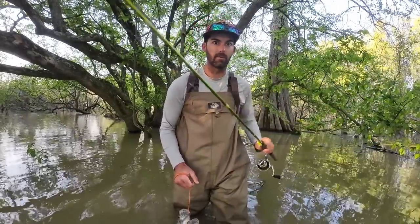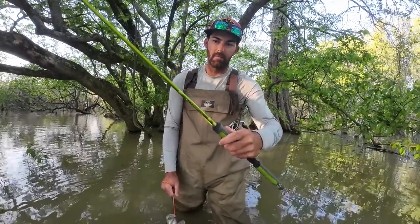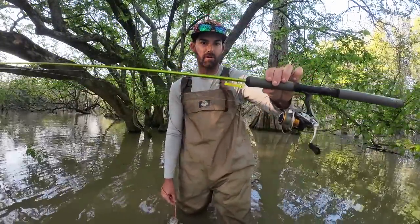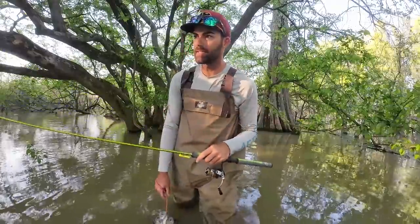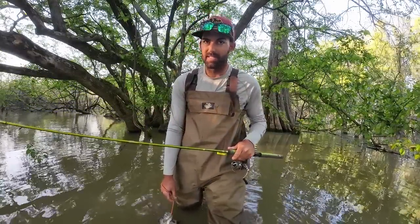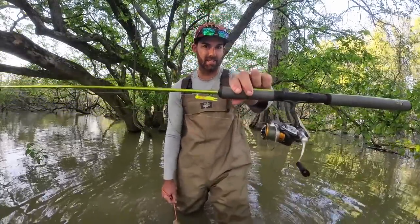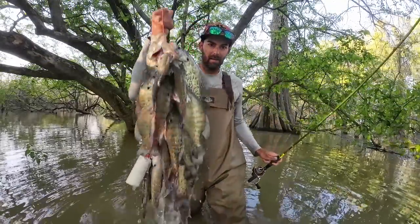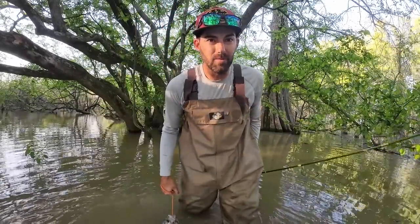And then as far as the rod and reel combo goes, I was using the 8-foot ACC crappie sticks. Honestly, I was kind of wishing I had a little bit longer rod, like maybe a 9 or 10 footer, but the 8-footer really got the job done in a pinch. It's so tight in these places, so you want that shorter rod. In some places where you have a little more open area, a longer rod is better. But I decided to go with the 8-foot instead of a 10 or 11 foot today. And obviously, it worked out okay because we've got a stringer full of fish. But anyways, we're going to hike on out of here.